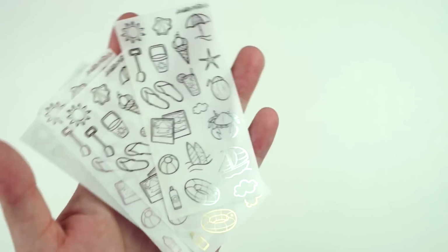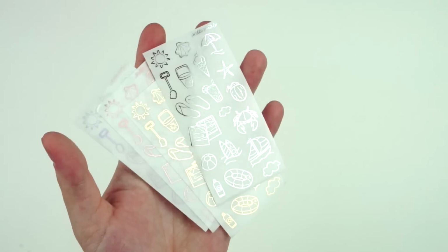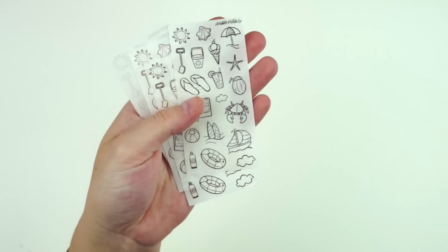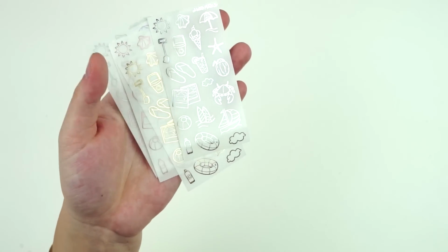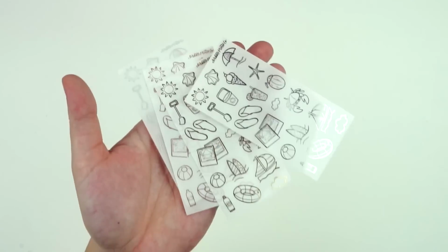And then last but not least, we do have some mini deco sheets that are beach themed, which I thought was a cute little themed release. These are great for putting on full boxes as deco or using on the top as deco, or you could even use them functionally if you're doing a vacation spread or a countdown till a vacation. Super cute. Again, it comes in all 4 foils. So those are all of the foil releases for this week.